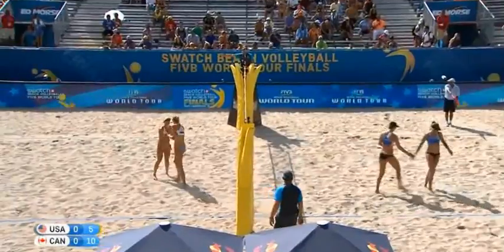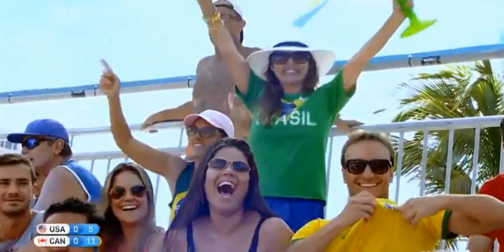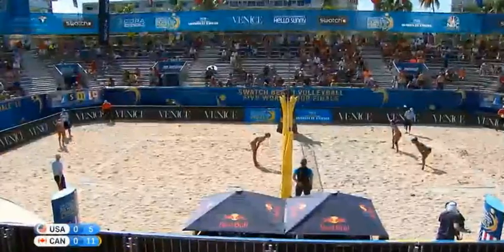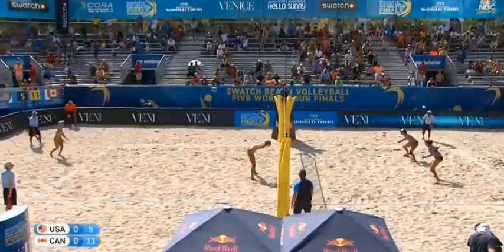Good play by Sarah Pavan, 29 years of age, from Kitchener, Ontario. Tallest player not only on court, but tallest in the competition. 196 centimeters or 6 feet 5. Playing in her 31st tournament. It's her teammate, Heather Bansley, with service.